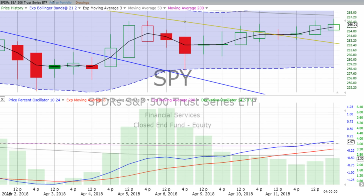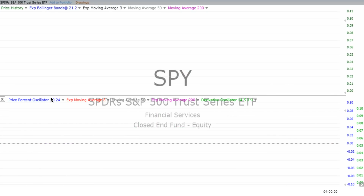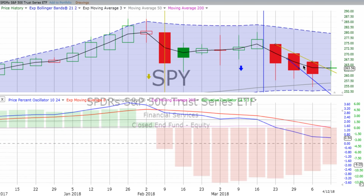So that's where we are on the S&P 500. Still confirmed down moves, but a change in that downward momentum appears to be, at least so far in the short term, slacking off and the stock charts moving up.